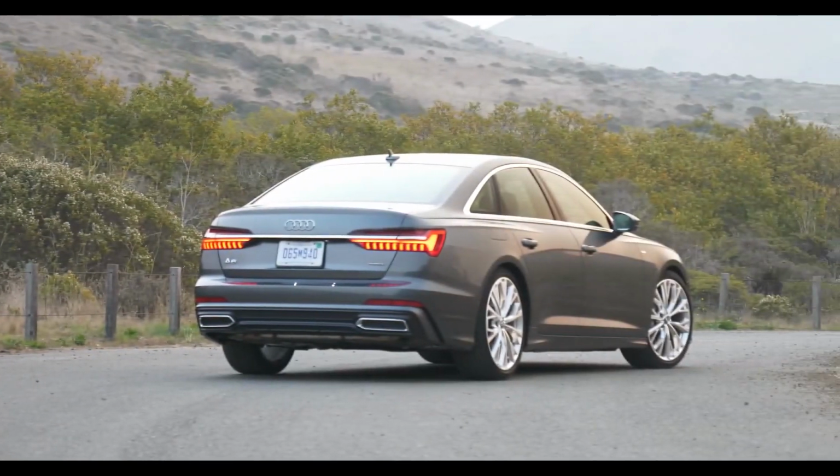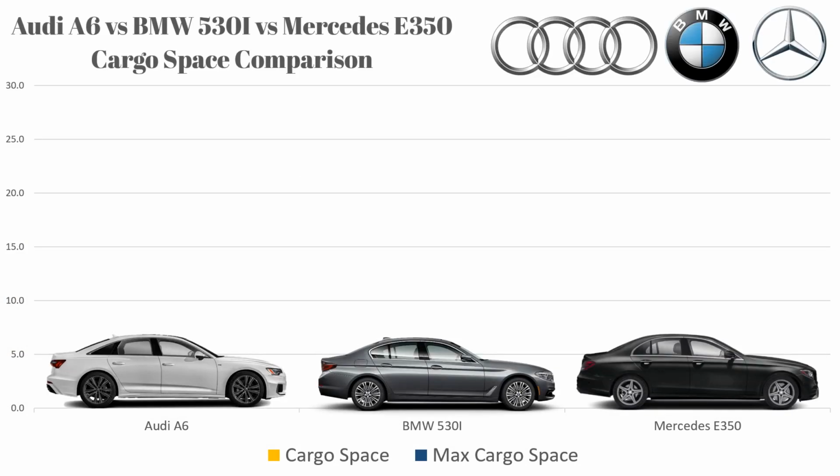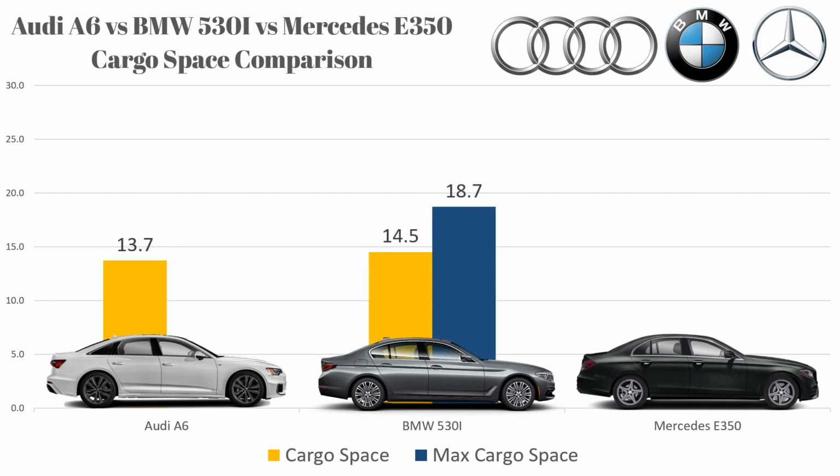Alright, now let's look at cargo space. In the Audi, the trunk cargo area measures 13.7 cubic feet. In the BMW 530i, 14.5 cubic feet. But BMW also provides a maximum cargo capacity coming in at 18.7. My assumption is that this is with the rear seats folded down. It's actually strange because I couldn't find the maximum cargo capacity from Audi or Mercedes, and BMW is really the only one that reported it.